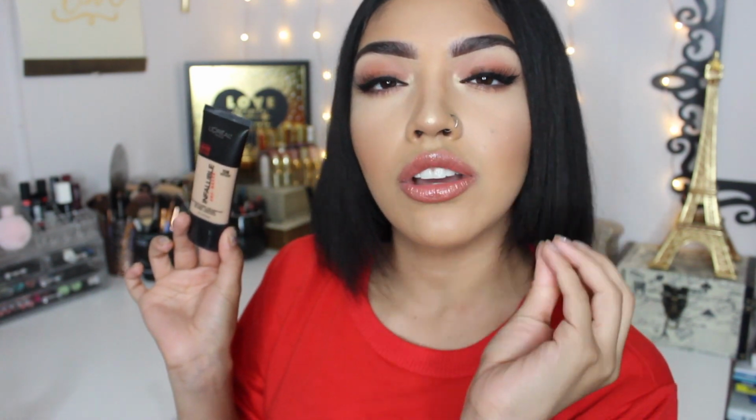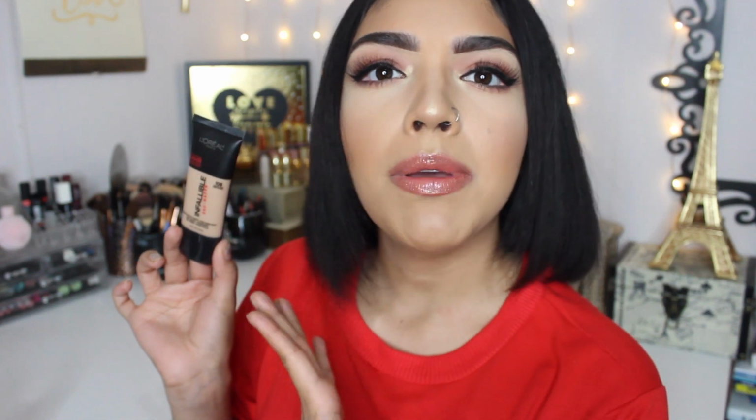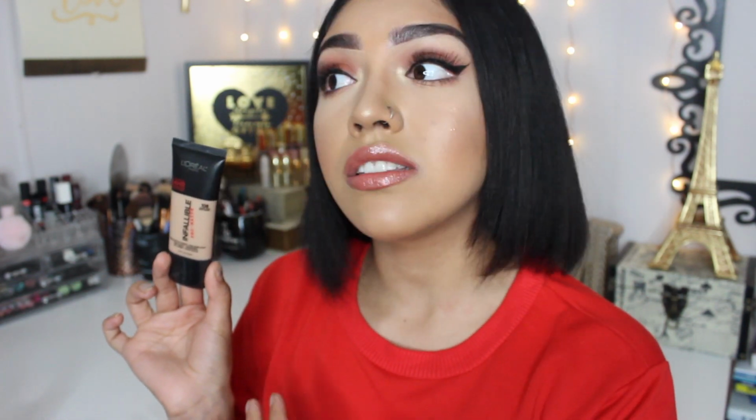This foundation I know a lot of people don't like because it's very matte. If you have dry skin, don't even look at it. Don't even bother, because this will make you even more dry. If you have normal skin and like a dewy finish, don't look at it, fam. It's not for you. But if you have oily skin, and you want a foundation to wear and last and look beautiful and give you amazing coverage, then look at it, grab it, buy it, love it, and cherish it, because it's so worth it.